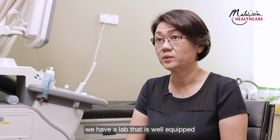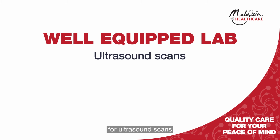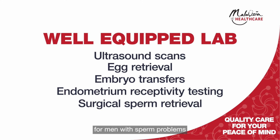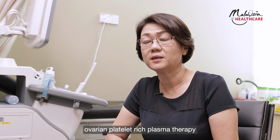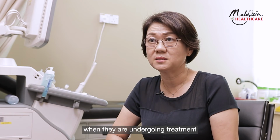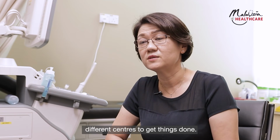So for TMC Penang, everything can be done here because we have a well-equipped lab. From the first step of your treatment, starting stimulation injections, ultrasound scans, egg retrieval, embryo transfer, endometrial receptivity testing, to surgical sperm retrieval for men with sperm problems. Even our latest technology, ovarian platelet-rich plasma therapy, PRP, is also done here. For couples who want to come here, it's just like a one-stop center, so they have peace of mind while undergoing treatment, knowing that everything will be taken care of, rather than having to go to different centers to get things done.